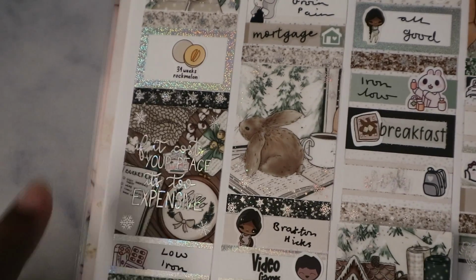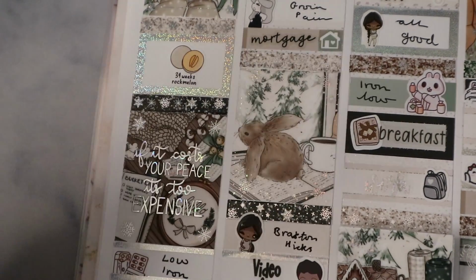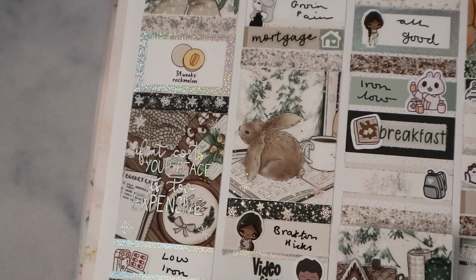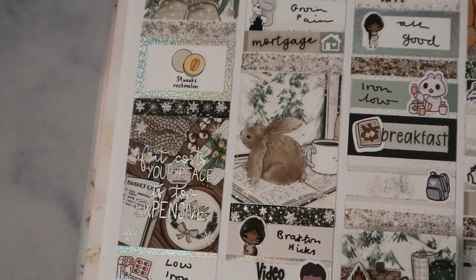So in the sidebar, I used this 34 weeks sticker from PMD Stickers to note I was 34 weeks pregnant, and the baby was the size of a rock melon. And then I used this pill sticker from Paper Shire to note that I had low iron.